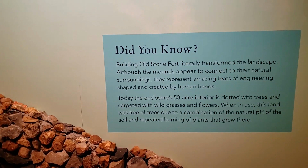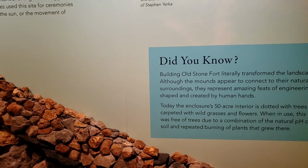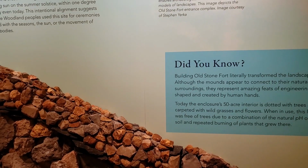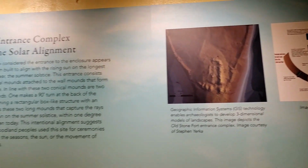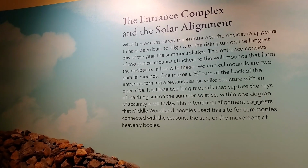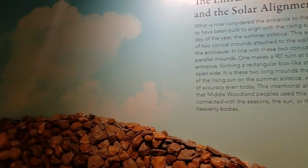Building an old stone fort literally transformed the landscape. Although the mounds appear to connect to their natural surroundings, they represent amazing feats of engineering shaped and created by human hands. It talks about the enclosed 50-acre area we just walked through. This is really neat here. The interesting enclosure appears to have been built to align with the rising sun on the longest day of the year. It's pretty interesting.